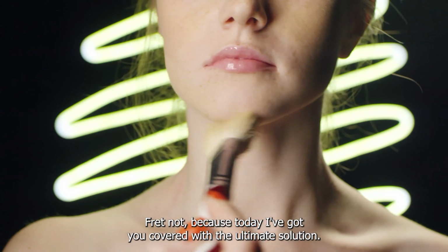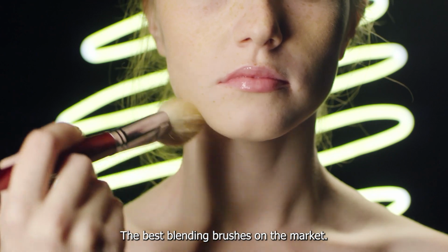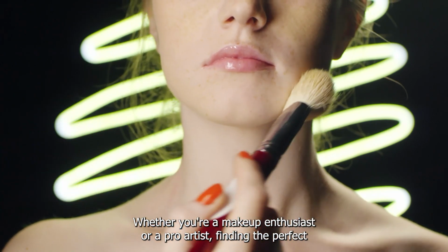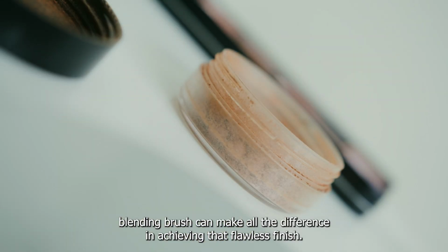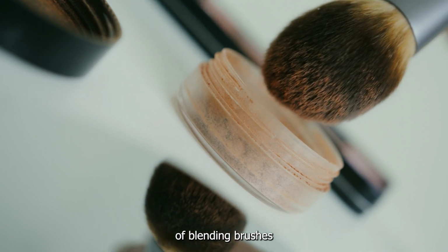Fret not, because today I've got you covered with the ultimate solution, the best blending brushes on the market. Whether you're a makeup enthusiast or a pro artist, finding the perfect blending brush can make all the difference in achieving that flawless finish. So sit back, relax, and let's dive into the world of blending brushes.